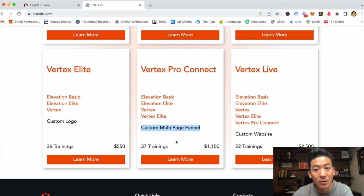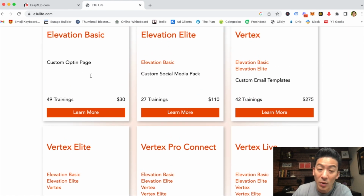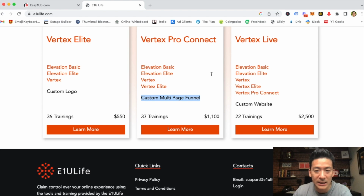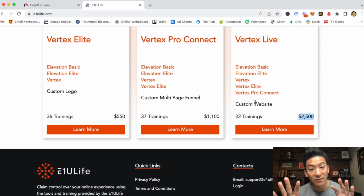That's the only thing. Okay, so while the training is okay at the $30 level, it's okay at the $110 level, it's okay at the $275 level, for you to really do well, you need to kind of be here. And the problem is not everybody can afford $1,100, and not everybody can afford $2,500. Okay, so again, it just depends on who you are. But if you can afford the Vertex Pro or the Vertex Live, then it's pretty decent.